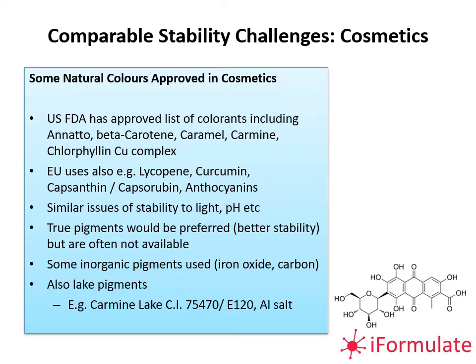True pigments would be preferred because true pigments can often give you better stability, but these are often not available. Some inorganic pigments are also used in cosmetics, and also some lake pigments. And lake pigments, we'll come on to a little bit later, are essentially insoluble salts of natural colours that can be used.